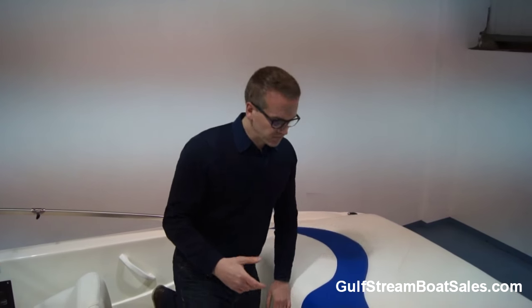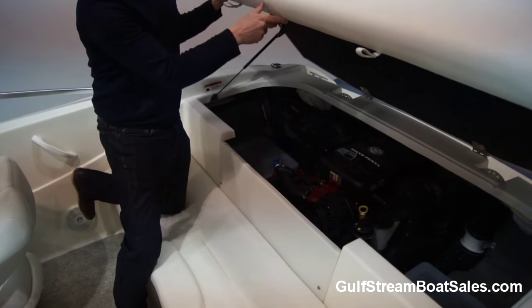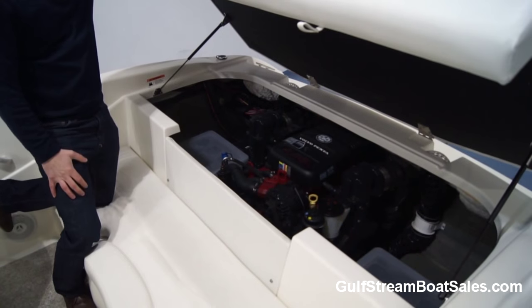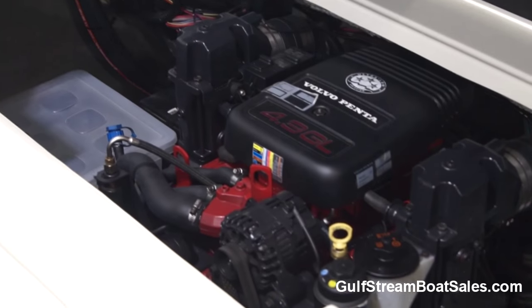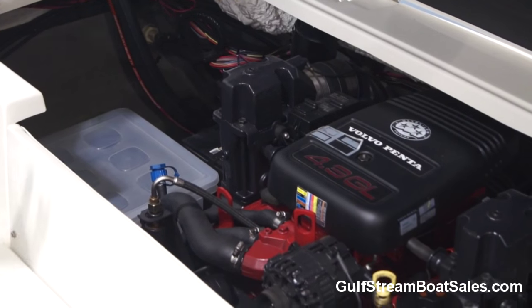The engine access on this boat is really straightforward. You just lift the whole sun pad, the entire sun pad lifts up on a couple of gas assist struts. And we've got excellent service and maintenance access around this Volvo Penta 4.3-liter GL. As I said, it's a V6 engine, it's 190 horsepower.